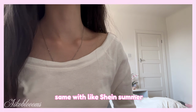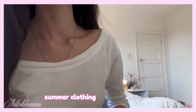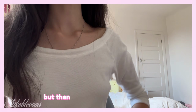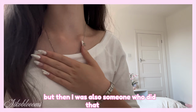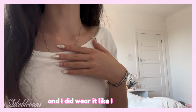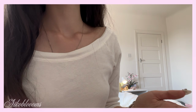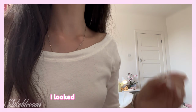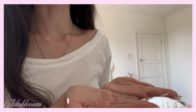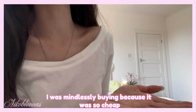Same with Shein summer clothing. I see so many people buying so much Shein summer clothing, and that's fine for them. But I was also someone who did that once. I bought so much summer clothing from Shein, and I did wear it a lot. But then not even a year later, I just never touched it again. I looked at it and was like, this is cheap. I didn't like the colours. I was mindlessly buying because it was so cheap.